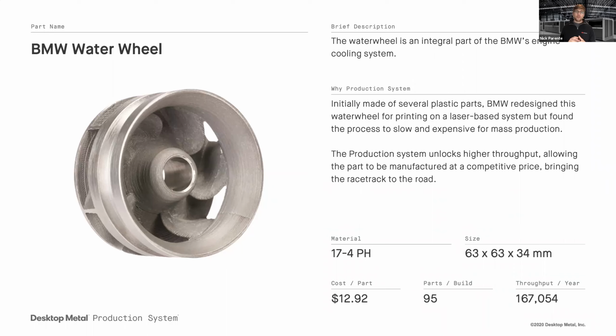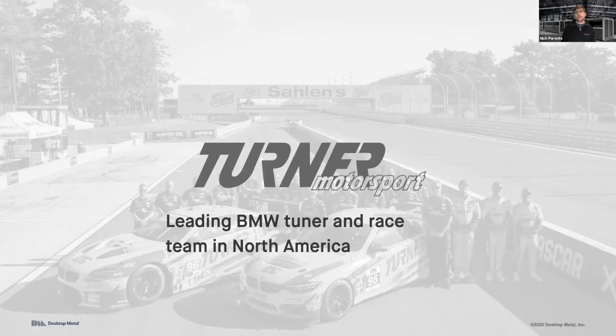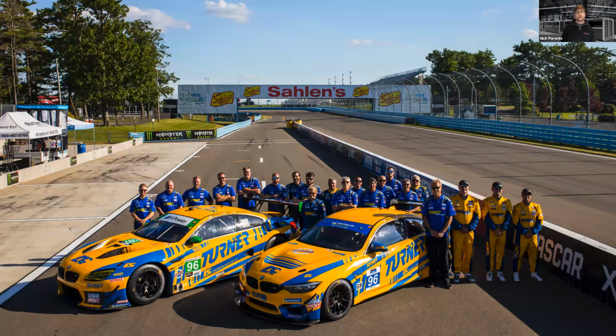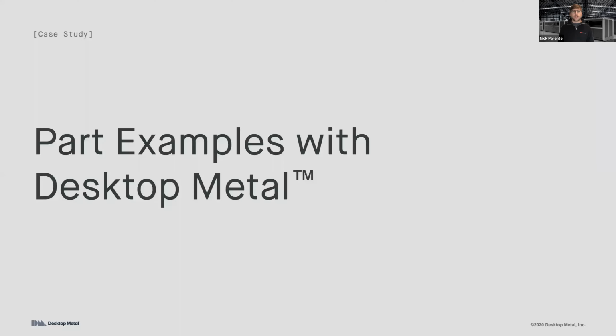So that really enables them to take this optimized design, this better design, and produce it at a scale that supports their manufacturing operations. Another great example here is a company called Turner Motorsport. They're out of Massachusetts, and they're a leading BMW race team and tuner in North America. So you can see here a couple of their IMSA competition cars running around the track. But basically what they were able to do with metal 3D printing is really a couple of interesting applications.